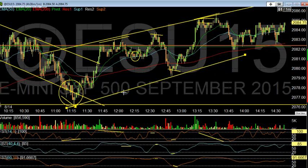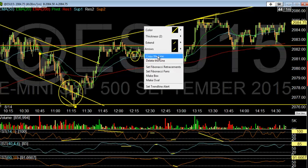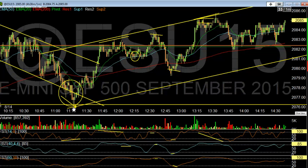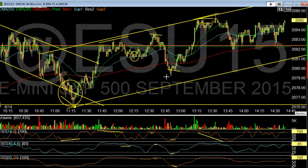Here's a nice little pattern playing out. Let's copy that line here. Keeping this line underneath makes this a nice 1, 2, 3 pattern. 1, 2, 3 patterns are very strong when one of the pivots starts at the low of the day, or one of the pivots starts at the high of the day. So this is an important pivot. It looks pretty nice. And let's just see one more thing here. I want to see if there's a little wedge. No, it's not really a wedge. I'm not even paying attention to that one. Yeah, 1, 2, 3 pattern.